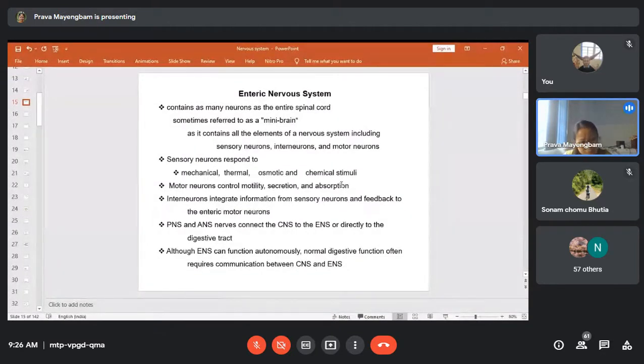Otherwise, the nutrients which have been obtained from the digested food materials, if they are not absorbed across the intestinal walls, then they will go to waste. They will be excreted as the feces, isn't it? So the next role of the intestine is to help in the absorption. For absorption, these motor neurons will help in the whole process of the absorption.